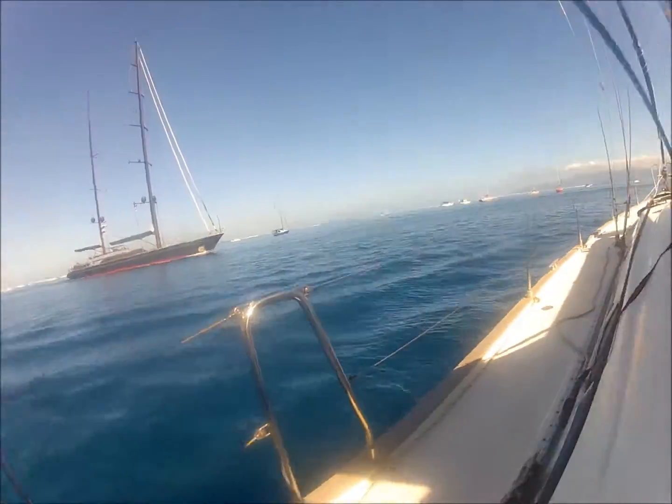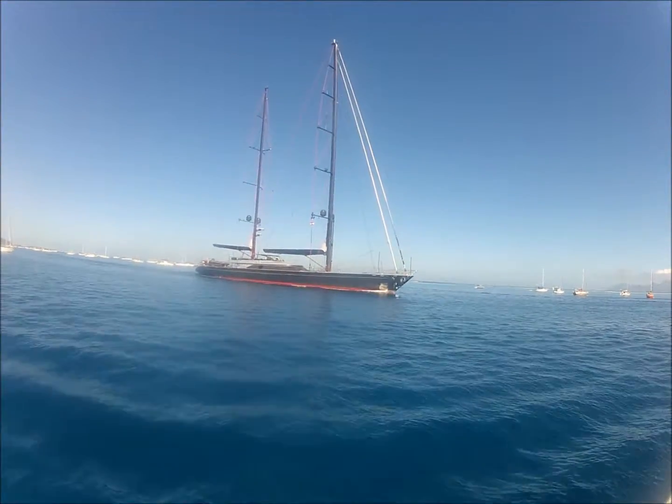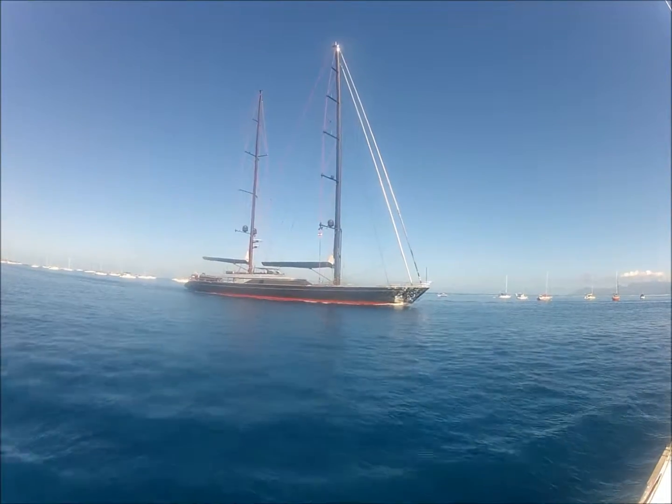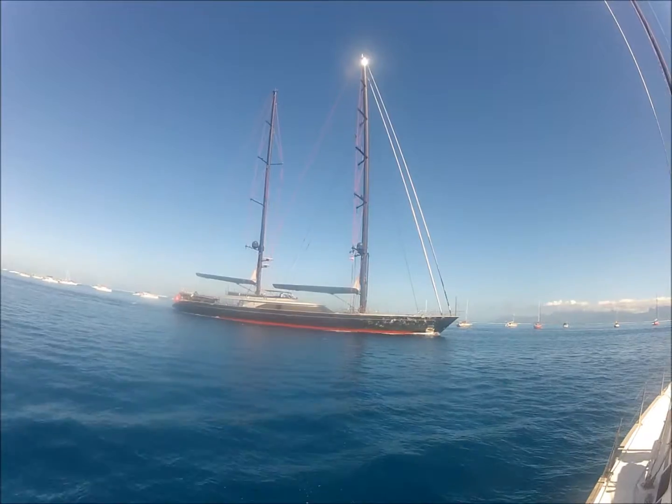You realise how large this Isle of Man flag catch really is when you see fully grown men standing in the cockpit near the stern as it motors past us as we sit at anchor the day before we leave Tahiti.